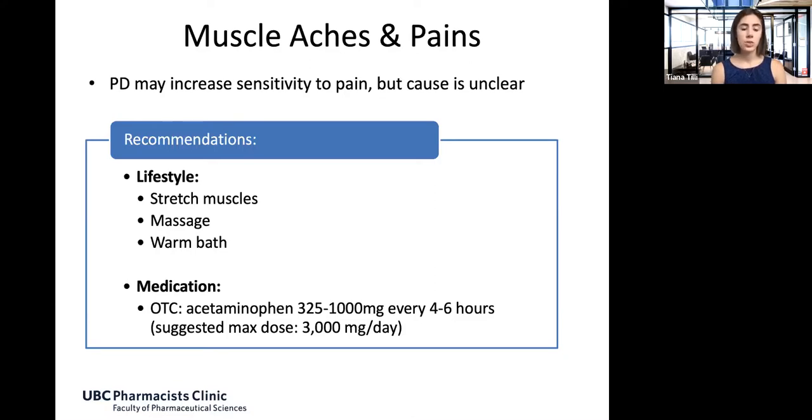Now, if these things don't work, like I mentioned, you can go to a medication over the counter like Tylenol. What I like to recommend is actually Tylenol Arthritis. It's 650 milligrams, and it's in a special formulation that lasts a little bit longer than regular Tylenol. So it tends to last 6 to 8 hours instead of 4 to 6 hours. So that can be a good option.